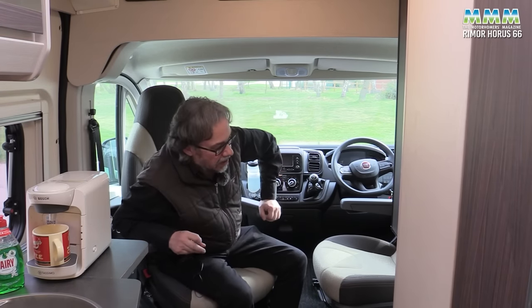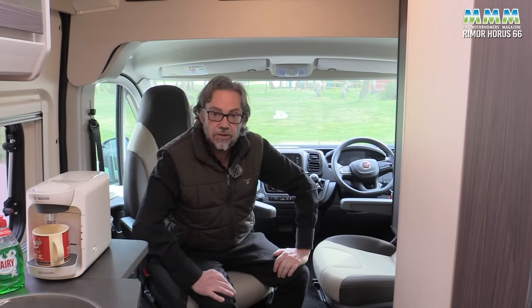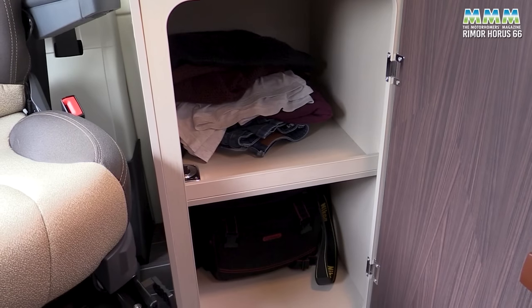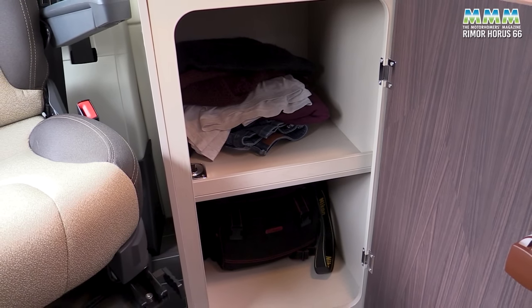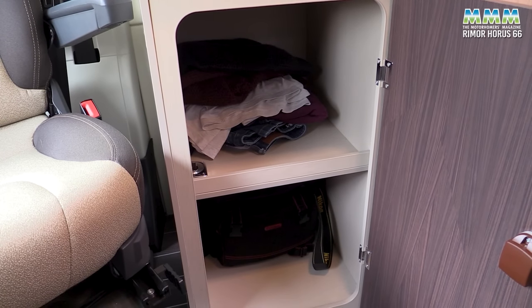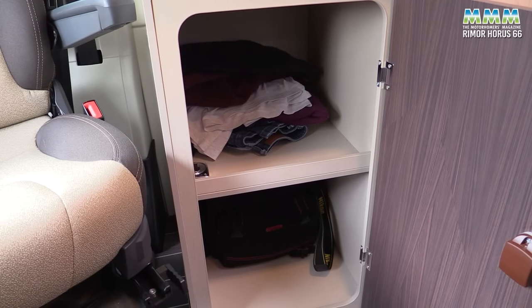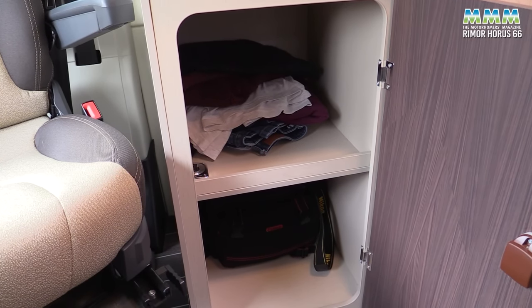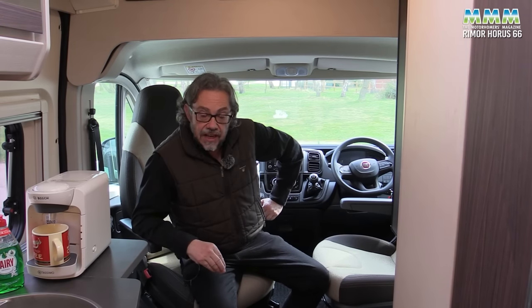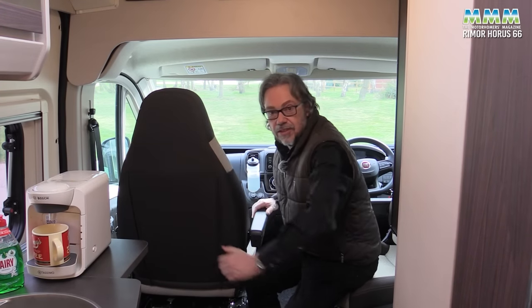And then another little detail surprise is underneath the fridge, where I expected to find a wardrobe, well, it's actually a big shelved cupboard. Probably more useful, unless you absolutely have to have hanging space, in which case you could probably just take that shelf out and add a hanging rail. But you'll get a lot more stuff probably in there. I've got camera bags in the bottom and folded clothes in the top. So good, useful cupboard there underneath the fridge. And I think that means it's now time to swivel these seats back round to face the front and go for a drive.